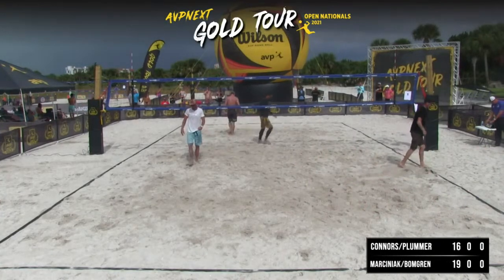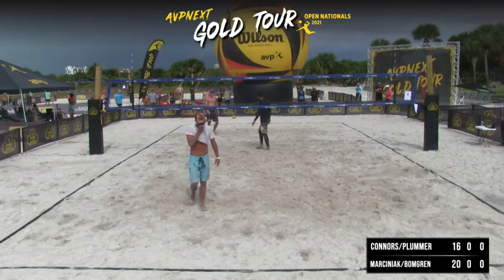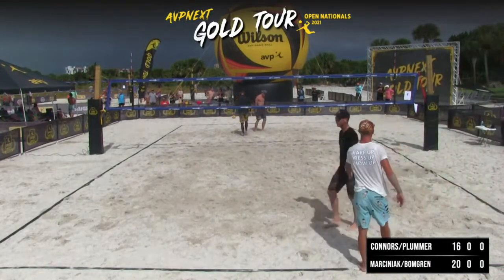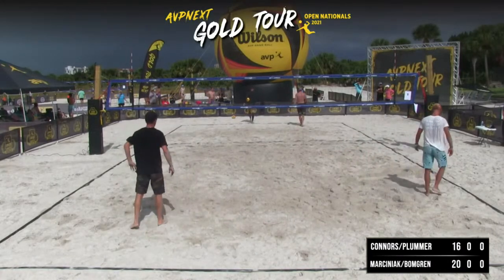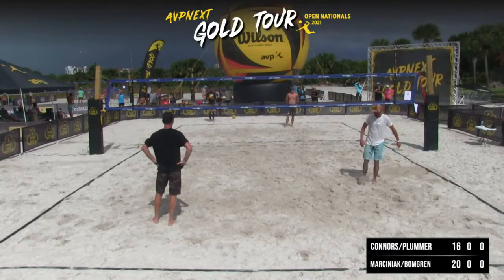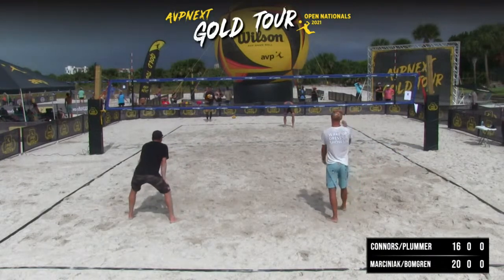Sorry. Marciniak able to go underneath the block of Plummer. That brings us to 20-16, set point number 1. We'll have 4 set point opportunities here, but Plummer and Connors passing well, taking good big rips. We'll see if they're able to stave off a couple of set points here in set number 1.